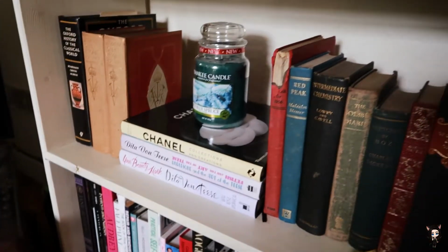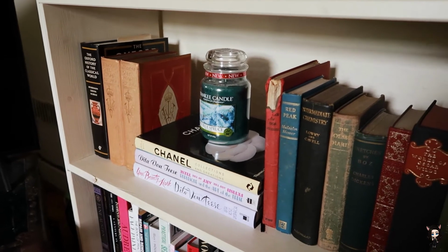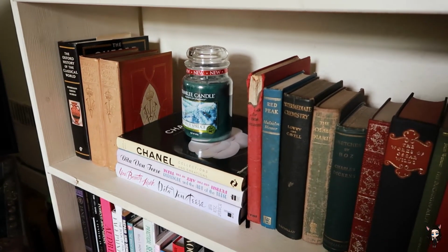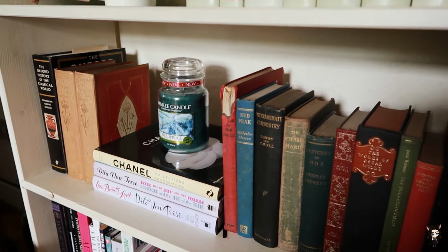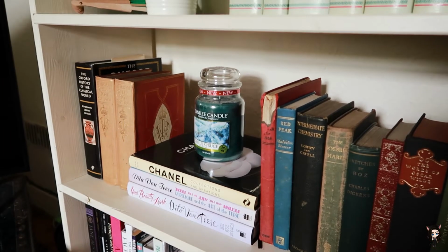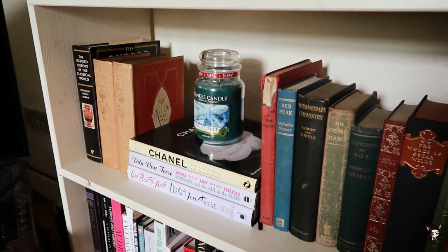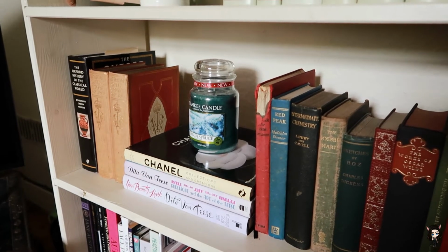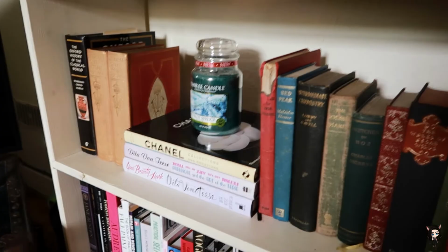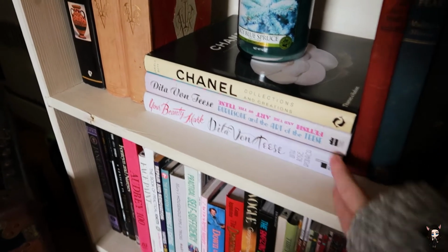Then here we have got another little vignette with a lovely big Yankee candle. I don't burn candles because of the cats, or singular cat now, unfortunately. Violet in particular, before she passed on last week, was a big fan of sticking her face in anything with a flame, so I learnt very early on not to burn actual candles.